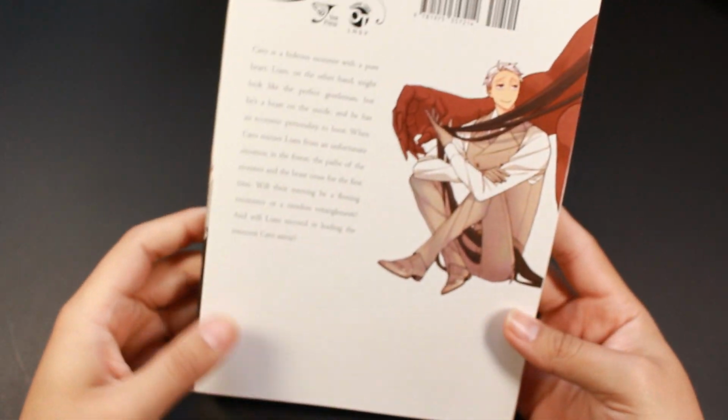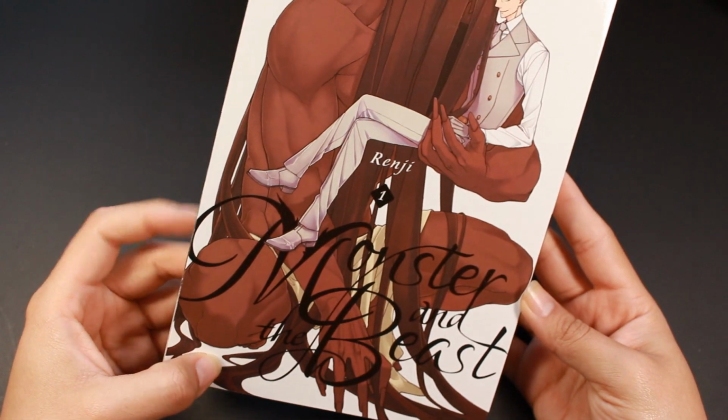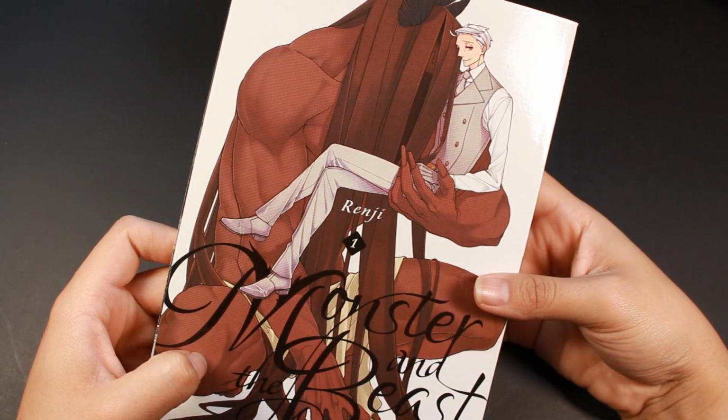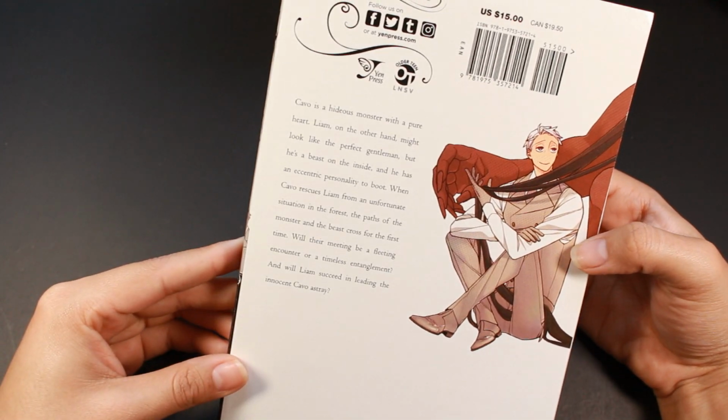It is categorized as boys love only because the main guy is a dude, and I think he is gay, but I consider this more of a monster human love story kind of thing. I don't know how deep it goes.